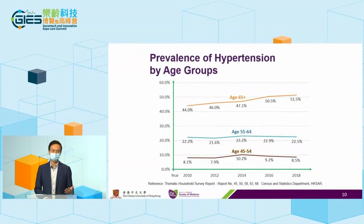Age is not just a factor. In fact, lifestyle and diet may also be risk factors for hypertension. Here you can see that even in middle age, 45 to 54, the percentage is around 10%. It's a very important issue in the coming future because of the aging population, and this group of people will be getting worse later.